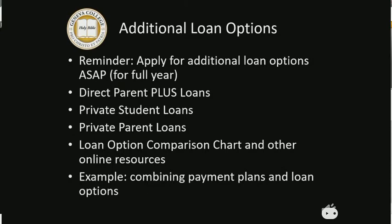We encourage students and families to start with savings, grants, scholarships, and we would encourage you to consider the interest-free payment plan. But if you do find yourself needing additional loan options, we're happy to help you understand what might be best for your family. It's important to remember that students and families should evaluate all anticipated monthly loans in the future before considering additional private or PLUS loans. They can be as much as you're able to.